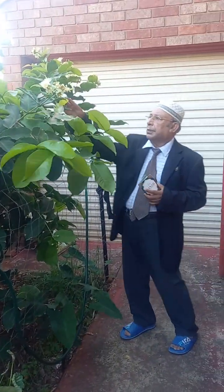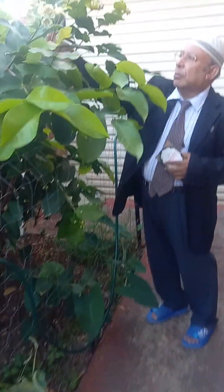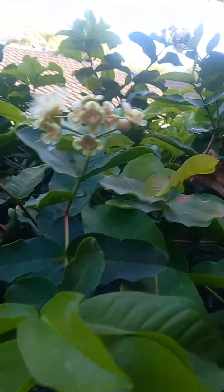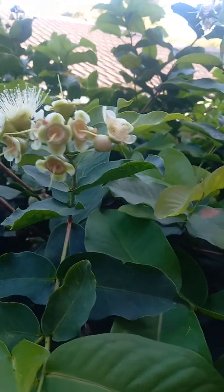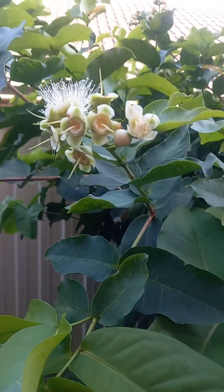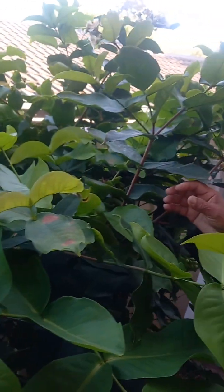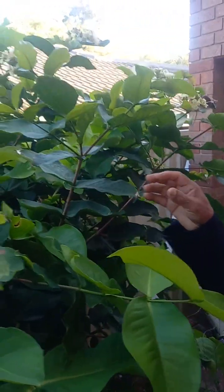Auzubillahiminash-shaytanir-rajim. Bismillahirrahmanirrahim. This plant is called Bengali, the Oriental. It's called the Jamrul. It's a specialized Oriental exotic fruit tree. And God bless me, after a couple of years, this year it has vigorous growth by the grace of Allah with the rain, and it's very tasty.